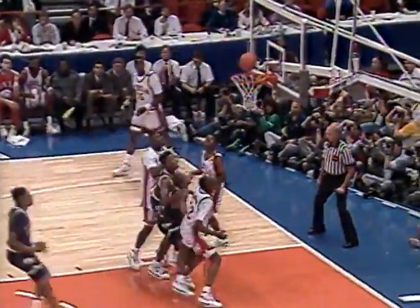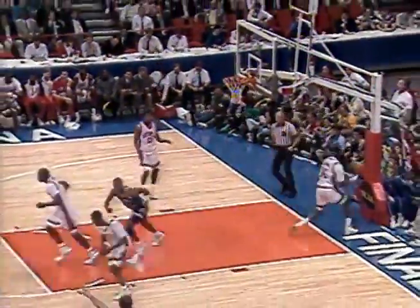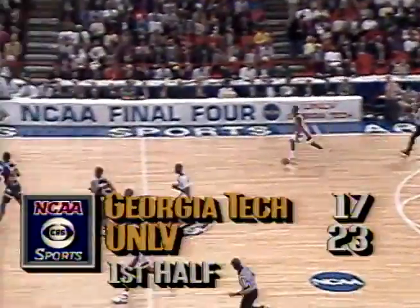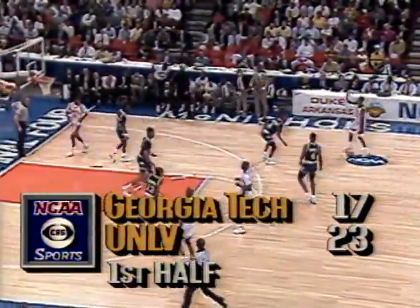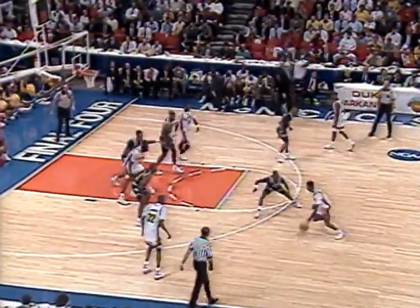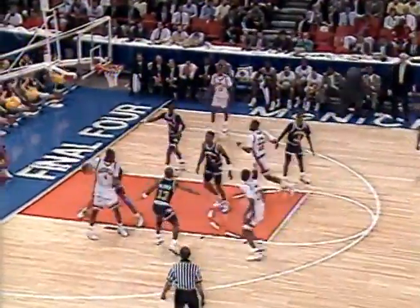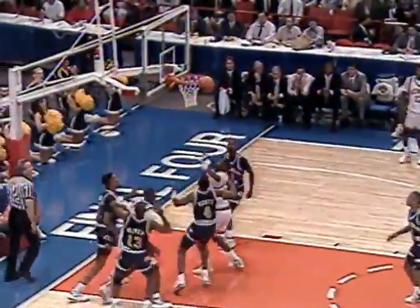Now he'll come back down on Anthony. Tap back into the hands of Mackey. Smart play by Dennis Scott. 23-17. Strictly a game of offense. Neither team figuring out a way to shut down the opponent.